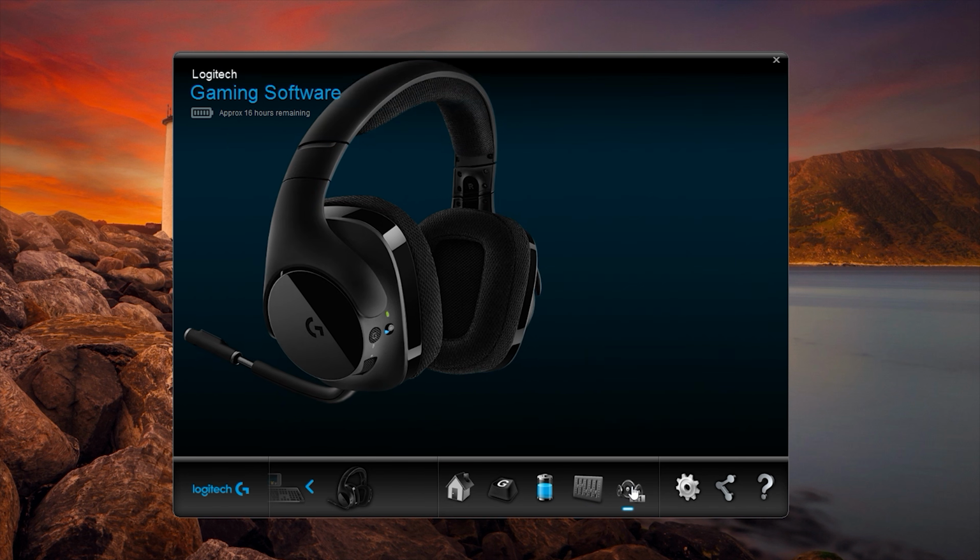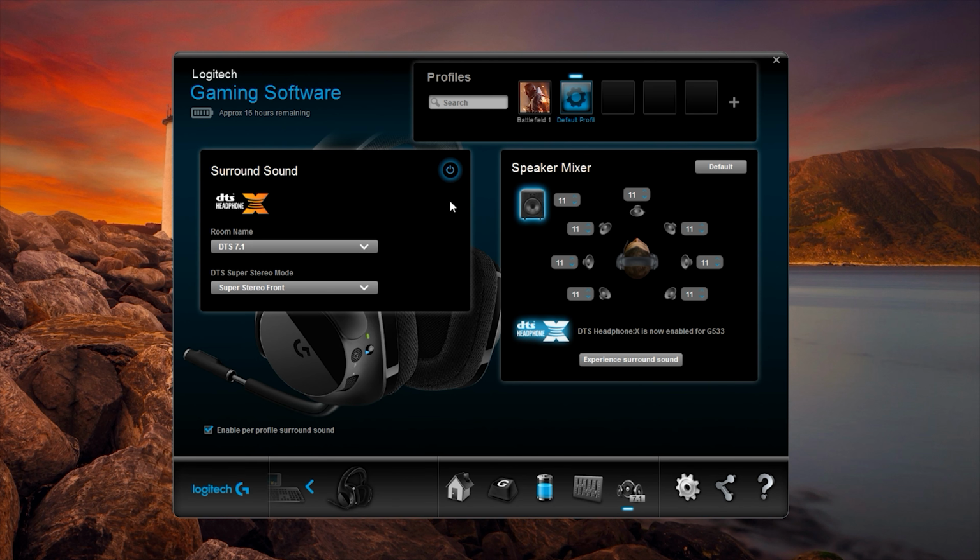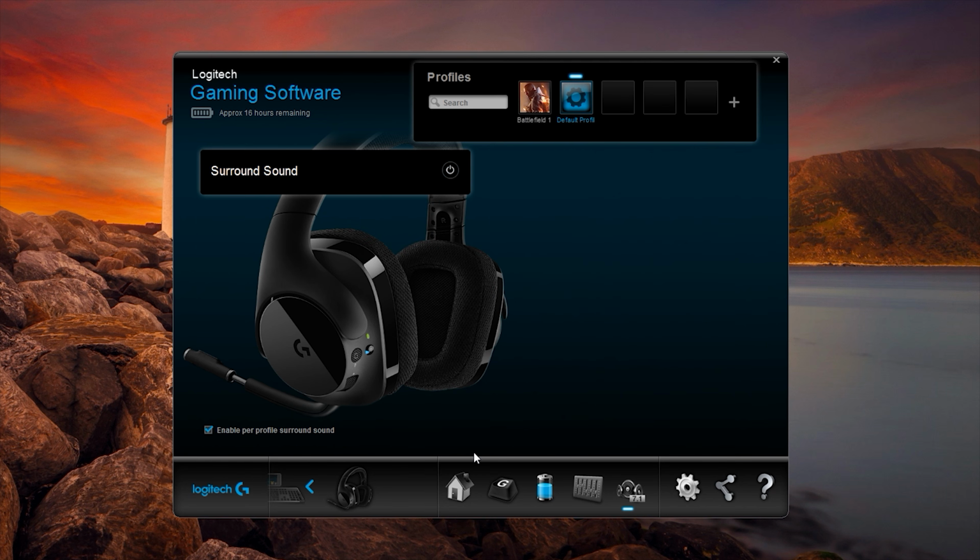And finally, the 7.1 surround sound tab lets you enable this feature, but do note that you can assign this to the G key. Either way, this allows the user to adjust the volume levels of the 7 audio channels, plus there are certain presets for the surround mode. Regular stereo mode is selectable too, and that's an absolute necessity when listening to music. All in all, great stuff, Logitech.